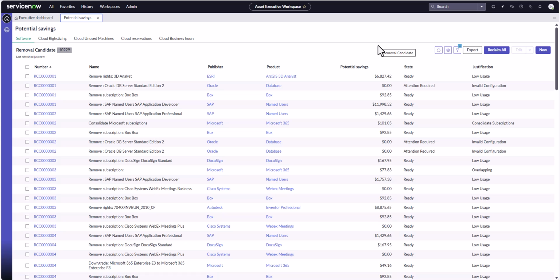And remember, what we were looking at was an asset executive or senior level persona perspective without really having to go too much into the weeds. But if they so desire to do that, clicking into this will take them directly into what work the software asset management team is doing. And a quick view on the right will identify some of the justifications, the majority of which appear to be the low usage of software. But the executive does see that there's at least one opportunity here to consolidate subscriptions.